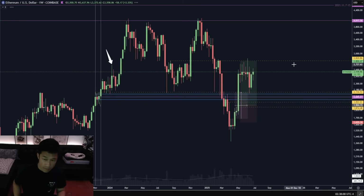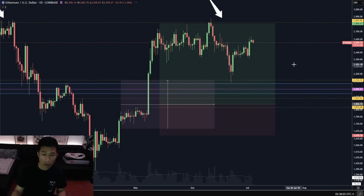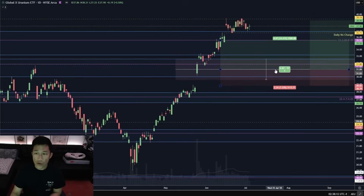That's really it. Weekly higher low is set here. And the odds of us just continuing to balance in here are high as long as we're holding over 2136.53. All right. Uranium looks good.